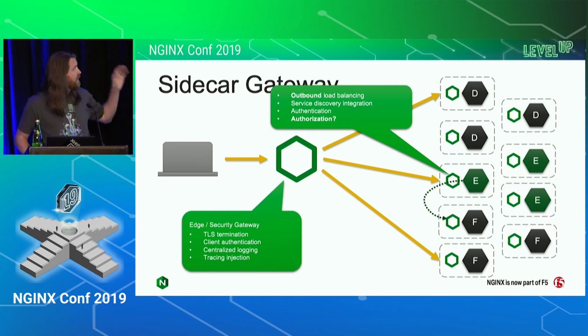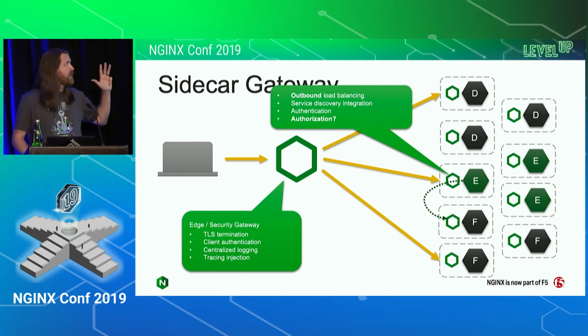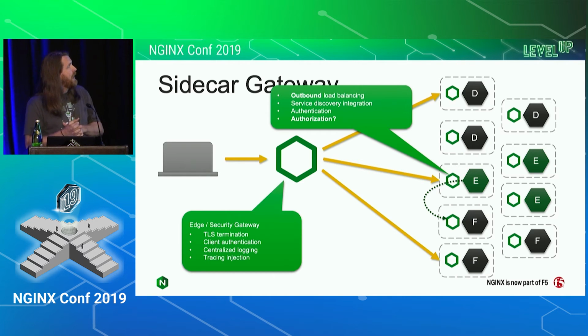So the idea is here, you have an edge gateway that's doing TLS termination, authentication, logging, and the tracing injection, and then you have these little sidecar proxies that are doing outbound load balancing and service discovery integration, usually built into there. And you're probably doing the authentication right then and there, and you will probably have a defined authorization as well somewhere in there that is checking to see what access control you have between the containers as well. So it's a lot to keep track of.